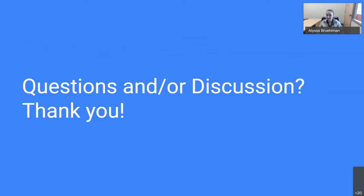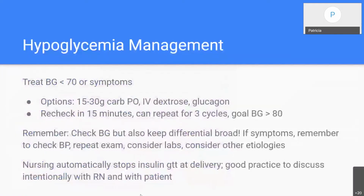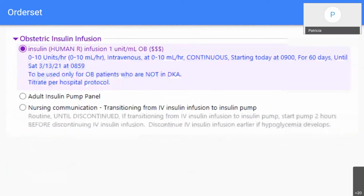Alyssa, I'm sorry, I didn't want to interrupt you, but in the orders that you have for the insulin, there were a couple of other things in there, something about an insulin protocol, almost like when you order preeclampsia labs, the insulin pump panel and the nursing communication. Do we need to do anything about that?